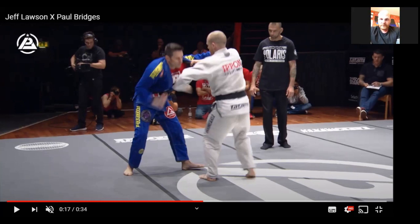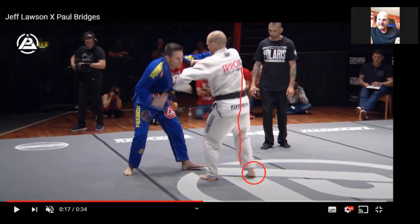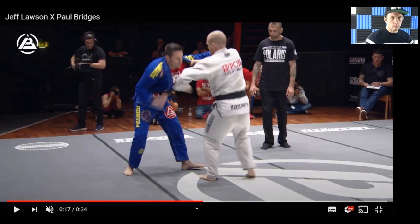Now, this is important because what that does is it gives me a pulling point. So now, if you look at my right shoulder and my right leg, what that's done is giving me a momentary balance. So you've got a straight line here. So what that is, is like a launch pad for me. Now, again, this is all happening super quick.